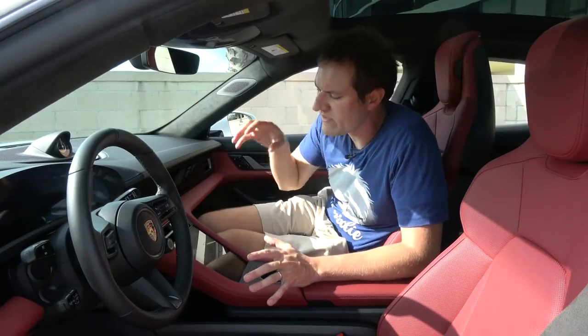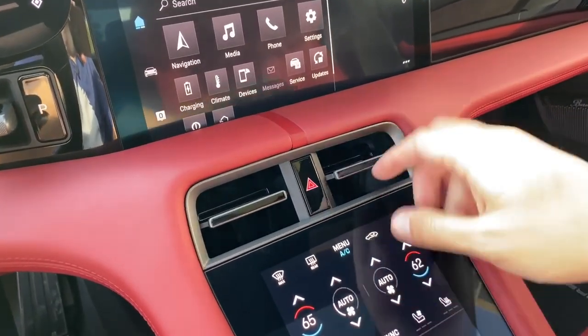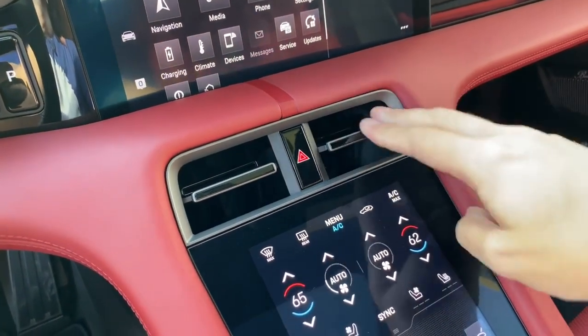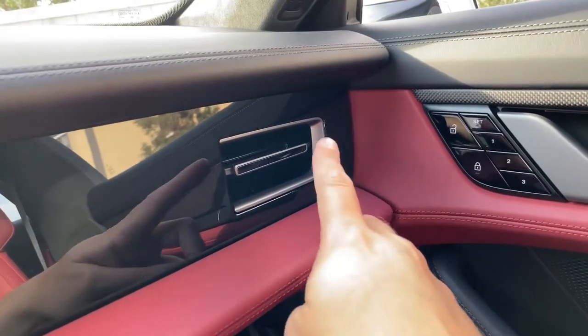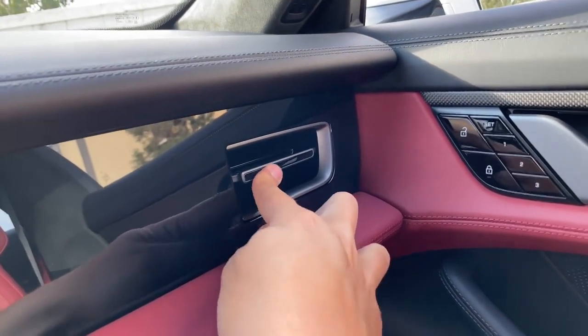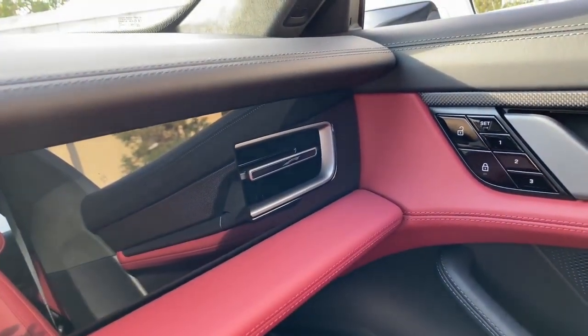Now, if you look at the climate vents in the middle, you can see you can't adjust them, and there's no way to stop airflow, which is kind of strange, but sometimes that happens with middle climate vents. But even over on the sides, there's nowhere to move them. You pull on them, you move around, there's nothing there that can move the vents. So how do you change the positioning and the airflow in the climate vents?